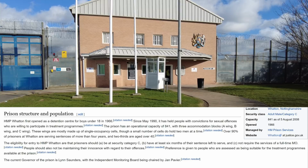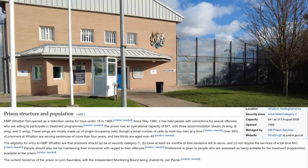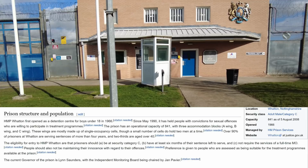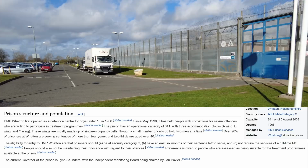HMP Whatton first opened as a detention centre for boys under 18 in 1966. Since May 1990, it has held people with convictions for sexual offences who are willing to participate in treatment programmes. The prison had an operational capacity of 841 with three accommodation blocks, A wing, B wing and C wing. These wings are mostly made up of single occupancy cells, though a small number of cells do hold two men at a time.